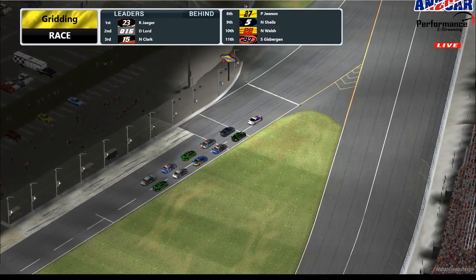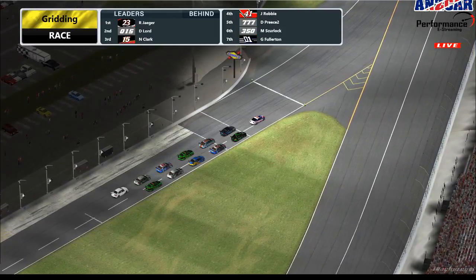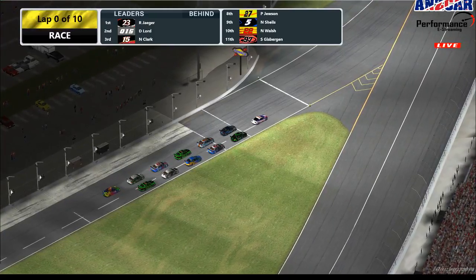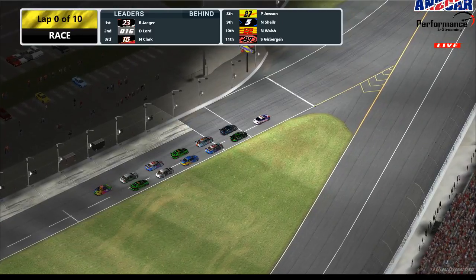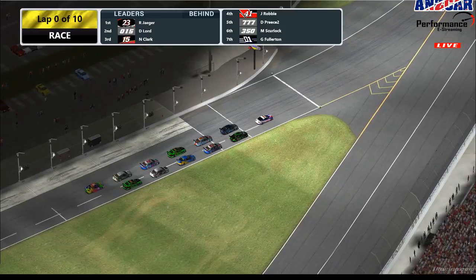George Follett and Peter Jewson on the next row. Nicholas Shields and Nicholas Walsh. And on the 6th row will be Shane Van Gisbergen, who didn't set a time in qualifying. Be interesting to see what Shane can do coming through the field in 10 laps.